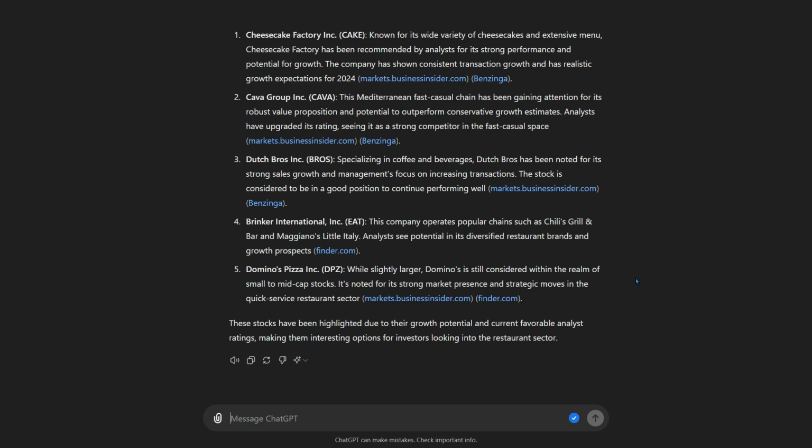And so again, you can be specific. You can ask it, what's the fastest growing? Which one has the least amount of debt? Which one could potentially stand up the best during a recession? Which one has the most exposure to international markets? Anything you want, you can ask it.